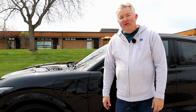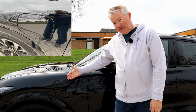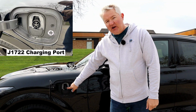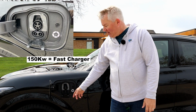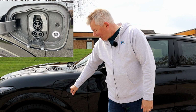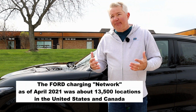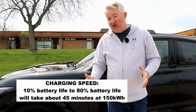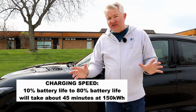For charging the Mach E, the access port is here on the front quarter panel, just in front of the driver's door. You push the panel and it flips open. You have a charger here, and you have this flip-down panel, which gives you access to the fast charger. Ford has arranged with Electrify America to utilize their network, and that brings up an interesting subject in comparison to a Tesla. Because in Tesla's case, they make all the chargers for the Teslas, whereas Ford has designed this vehicle to use with different manufacturers' charging systems.